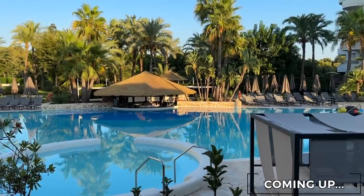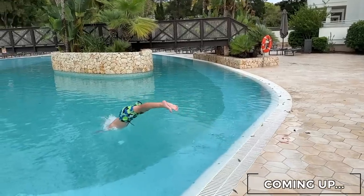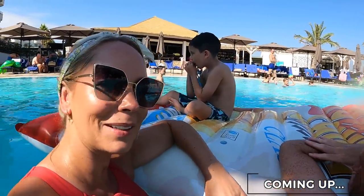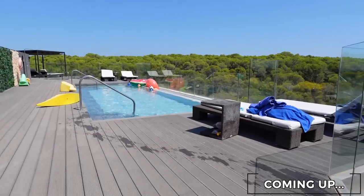Welcome to Mallorca in Spain. Diving in, but no life vest. Okay, so good at swimming, aren't you, Bob? So I thought I would give you a bit of a room tour. A little private pool. We had a cockroach in our room last night.